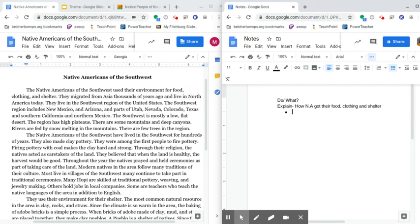Starting with paragraph 1. The Native Americans of the Southwest used their environment for food, clothing, and shelter. They migrated from Asia thousands of years ago and live in North America today. They live in the southwest region of the United States. The southwest region includes New Mexico and Arizona, and parts of Utah, Nevada, Colorado, Texas, and Southern California, and northern Mexico. The southwest is mostly a low, flat desert. The region has high plateaus. There are some mountains and deep canyons. Rivers are fed by snow melting in the mountains. There are few trees in the region.